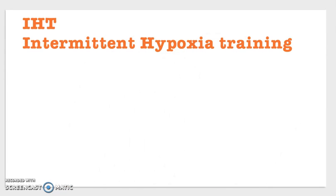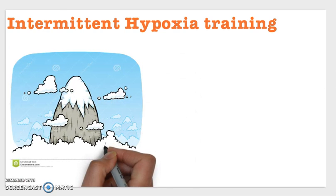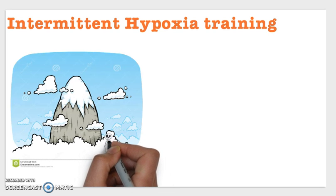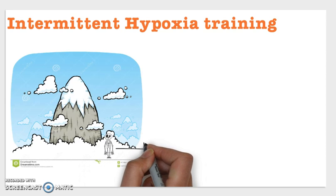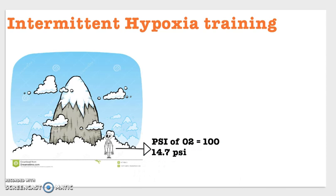So the next one we can look at is intermittent hypoxic training. In other words, altitude training, which is probably how most of you will have heard of it. So let's think about us down here at sea level. There's a certain amount of oxygen within the atmosphere, and it's under a certain amount of pressure. So let's assume that we call that the PSI. Now I know that at sea level the PSI is 14.7, and PSI stands for pounds per square inch. So that's the amount of pressure that's being forced upon the atmosphere at that level.